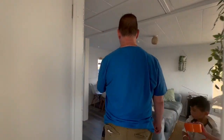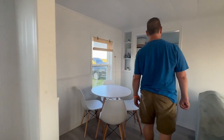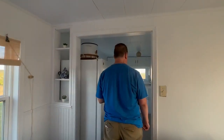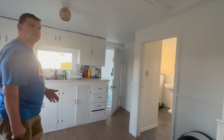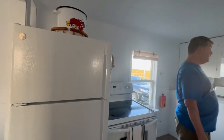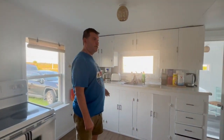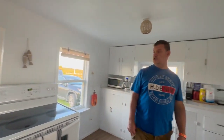And then the place to eat. Table and chairs. A complete kitchen, with everything. We have a microwave, the fridge, coffee machine, the toaster oven. Toaster. And then fridge and stove.